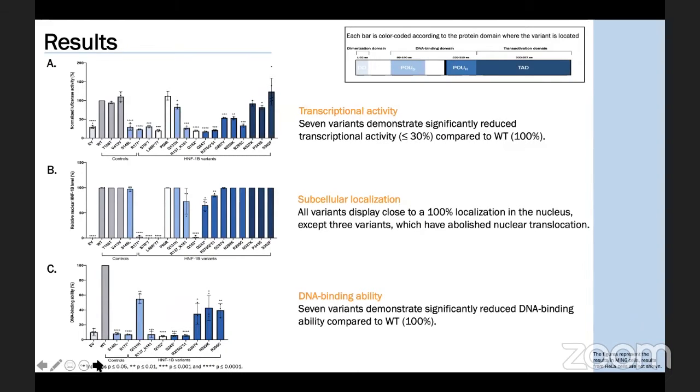Figure A here displays the results of the transcriptional activity. And here we see that 7 variants demonstrate significantly reduced transcriptional activity of around or below 30% compared to the wild type of 100%. 2 missense variants also show significantly reduced activity, averaging around 50%, whereas the remaining 5 variants have similar performances to the wild type and synonymous controls.